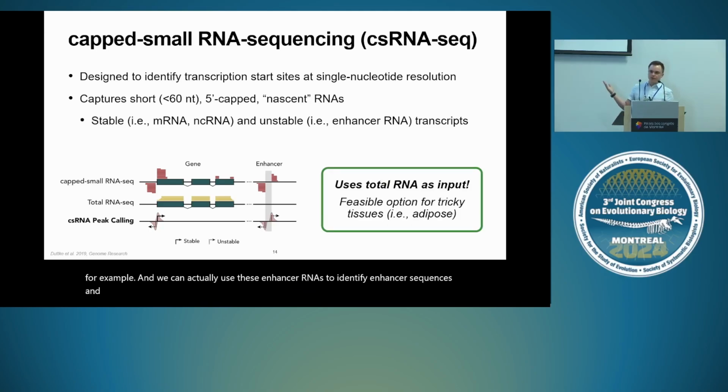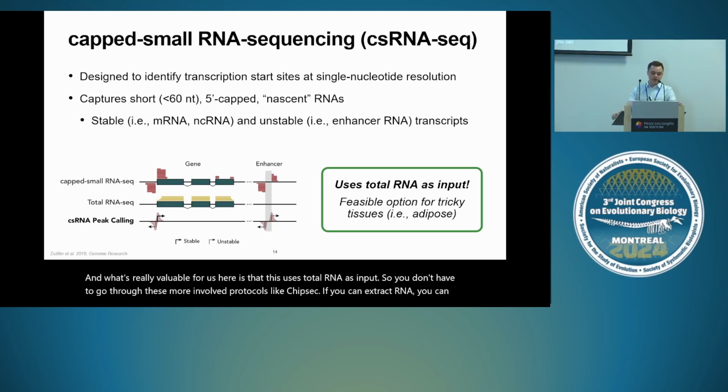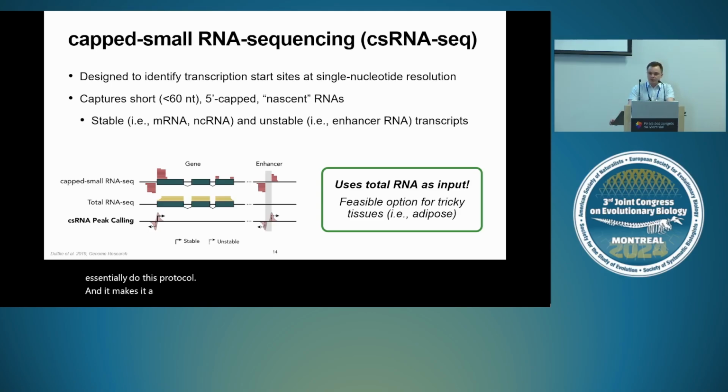And what's really valuable for us here is that this uses total RNA as input. So you don't have to go through these more involved protocols like ChIP-seq. If you can extract RNA, you can essentially do this protocol. And it makes it a lot more feasible for things like adipose, which we can get RNA-seq data from.